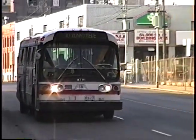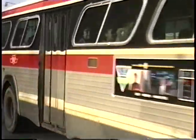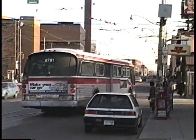With its "Go Leafs Go" message on its route destination sign, 8791 is on the former trolley bus Junction 40 route, and it is seen turning from Dundas Street into the Dundas West Station.